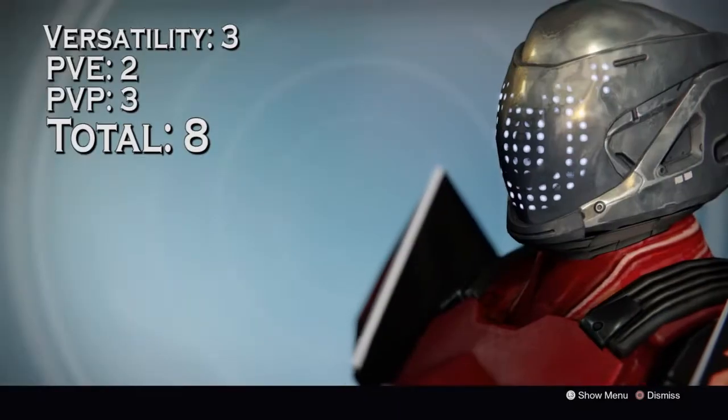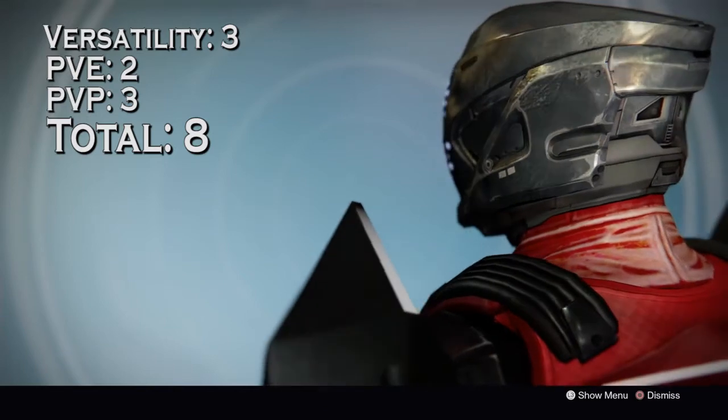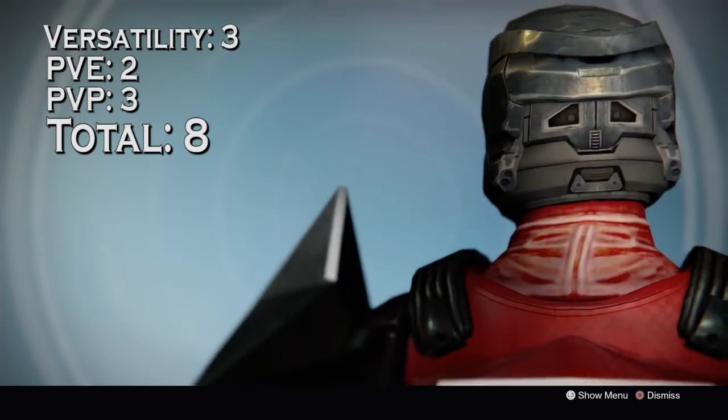Next up is Insurmountable Skullfort, and I really struggled going ahead and ranking this in the next item because they're near mirror images of each other. They do nearly the same thing.